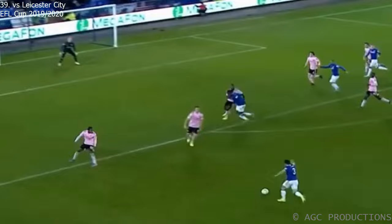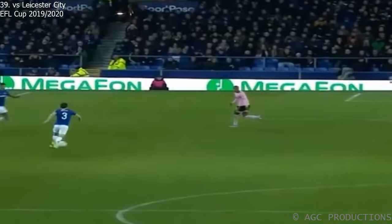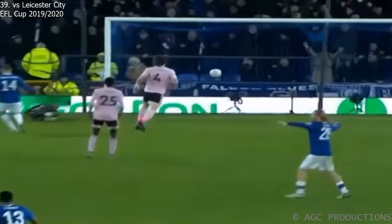Well, 4 minutes to stop inside. Baines going to go for goal. And how? Leighton Baines with an absolute screamer.